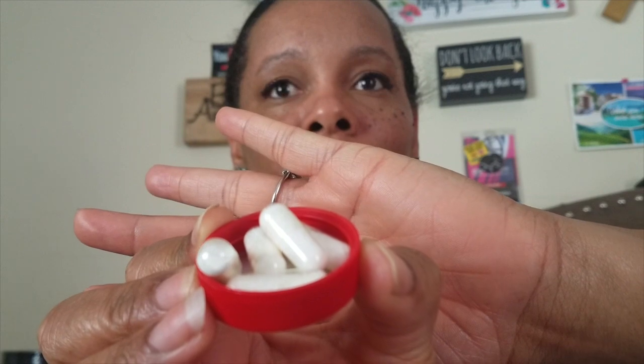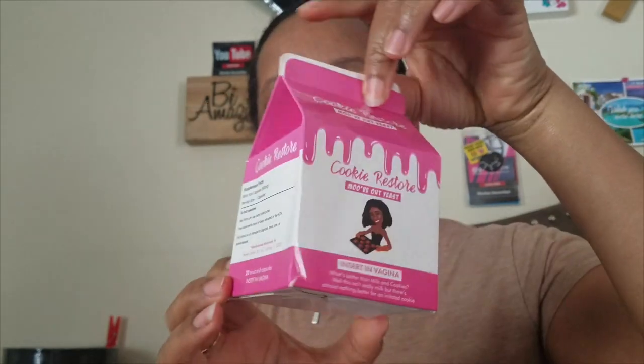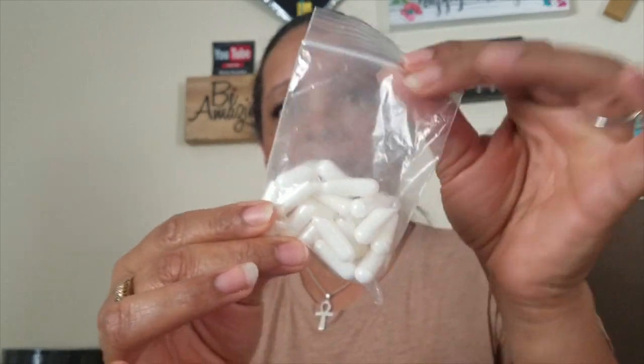And like I said, there are 20 to a jar. They don't come in these little plastic containers anymore. I'm going to show you what the new one looks like. So they come in this cute little milk carton type box that she has decided to put them in. And I guess this is to help save on the cost of packaging as well as the cost of shipping, so it doesn't cost you so much to ship. And she puts them in these little plastic baggies here.